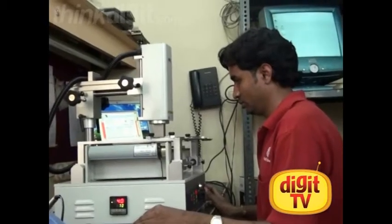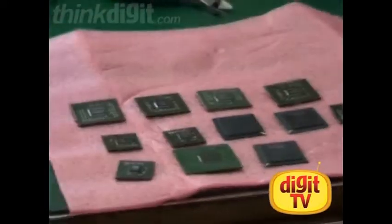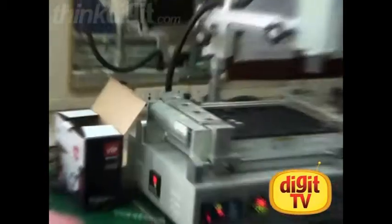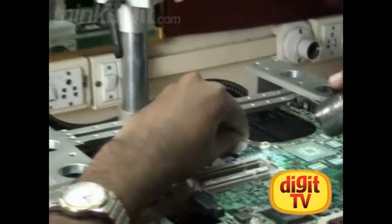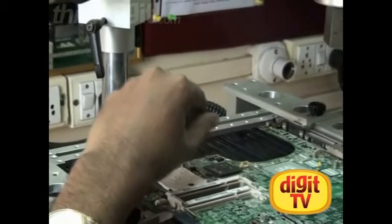This is one of the most advanced machines for repairing laptop motherboards around, and there are very few of these in the country. The machines are meant specifically for working with damaged ICs on the motherboard. The machine needs to heat up before the ICs can be removed and replaced.